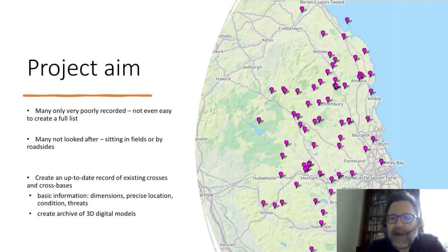Now, to get things going, I have compiled a list of all the crosses and cross bases of broadly medieval date in the northeast of England which I am aware of. There's almost certainly some which have escaped my notice. I suspect in particular that there's quite a few churchyard crosses which I haven't got on my initial list.